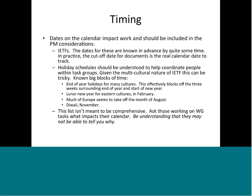Holiday schedules tend to also complicate things, and given the multicultural nature of the IETF, that can be really tricky. There's the end of year holidays. There's a lot of people that are effectively off for the last 3 weeks of December and the first week of January. If you're in one of the Eastern cultures, you're probably off for Lunar New Year. A lot of Europe seems to take off the month of August. If you happen to be over towards India, you have things like Diwali.